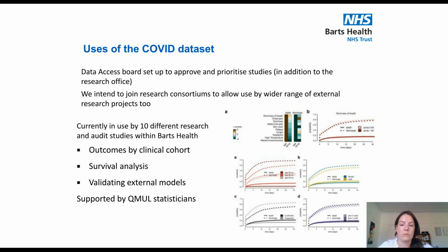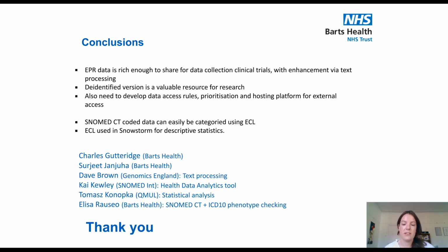Within the Trust, there's already over 10 different research and audit studies using the data set. Some of the things they're doing are looking at outcomes by clinical cohort. You can see in the top left diagram, they're comparing onset symptoms to final outcome, and also doing survival analysis based either on onset symptoms or on demographics. Also, something we've started doing recently is validating external models that have been published in the literature. This is so that as soon as we know that a model works in our population, we can start using it in clinical settings straight away. And this work is all supported by the statisticians at Queen Mary University London.